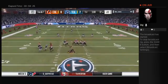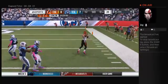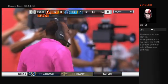Third down, a shot here for Dalton. He's got his man, Boyd. And he gets this one all the way down inside the 15. Nice completion there for Andy Dalton.